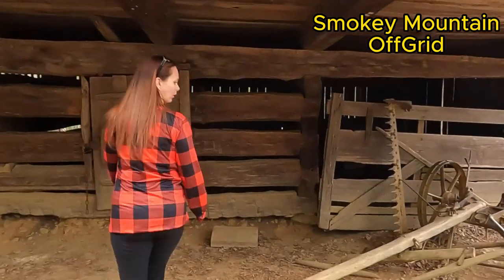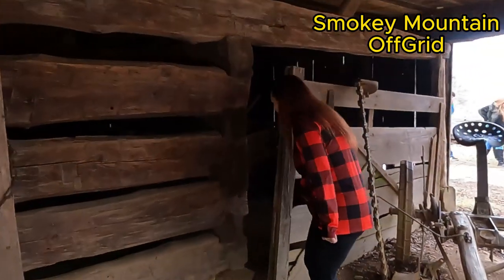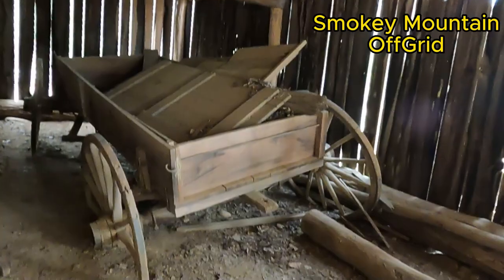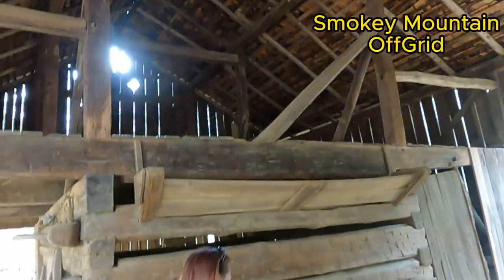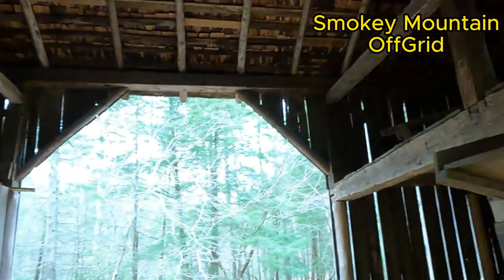It has their equipment in it. Yeah, it's old. An old buggy and old pieces. Old wagon. The tops of them have lots of room.